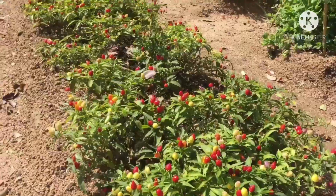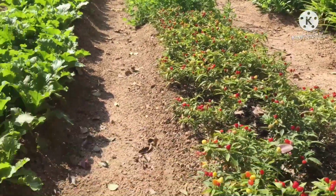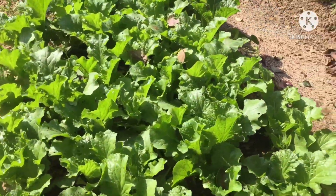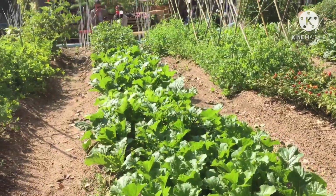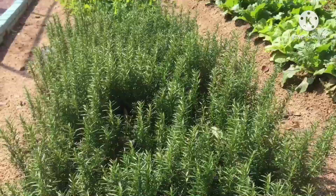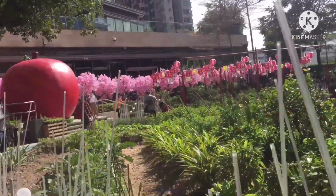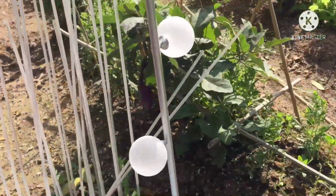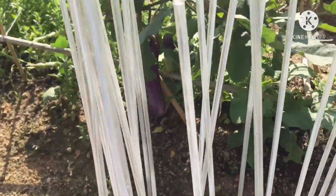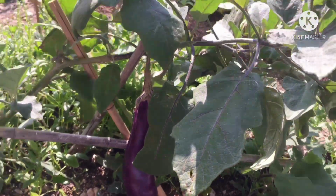This is colorful chili red. Chili, but round, not the long one. Pichai. And this is rosemary, guys. Okay, rosemary, that one. And we have the purple eggplant. Okay, guys, purple eggplant.